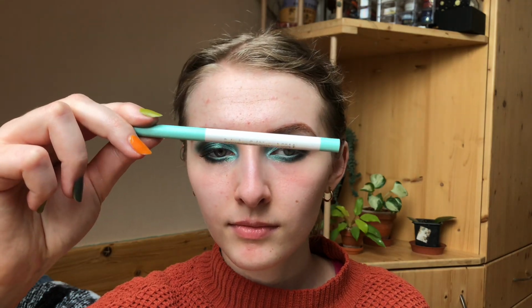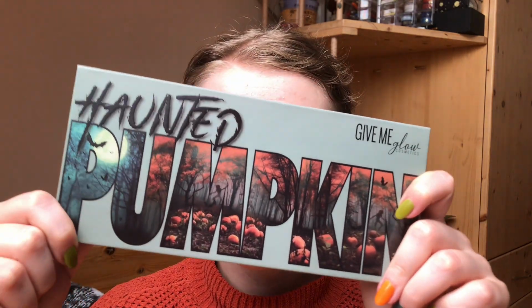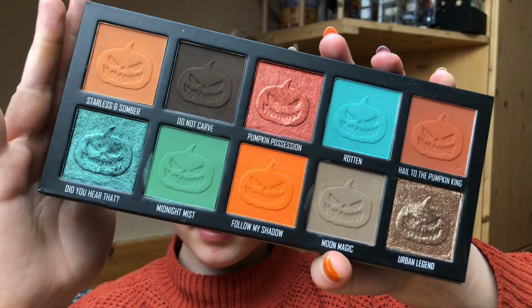I really love the oranges and the red in this palette. There isn't anything light enough to be in my inner corner, and there isn't anything deep enough to actually create that smoky eye. I think if this was a smaller palette, I wouldn't have so much problem with this, but this is an extremely big palette, and they could have made the pans a little bit smaller and either add 2 more shades or swap out some of these shades. Yeah, that's kind of my opinion.